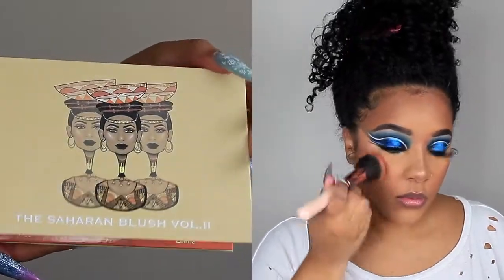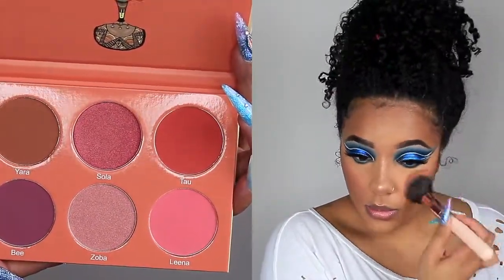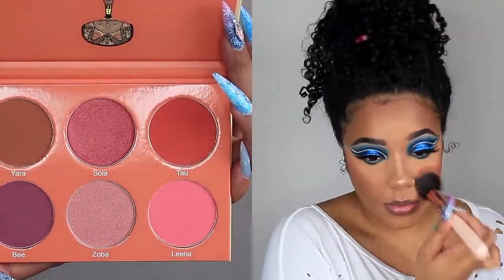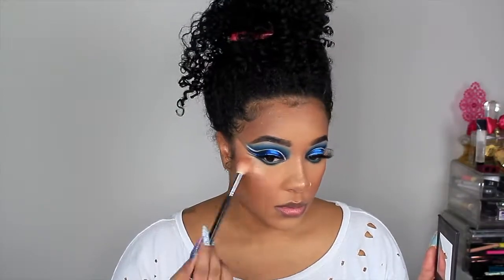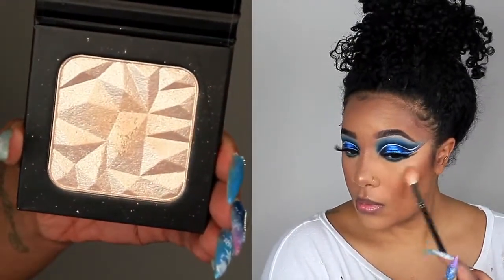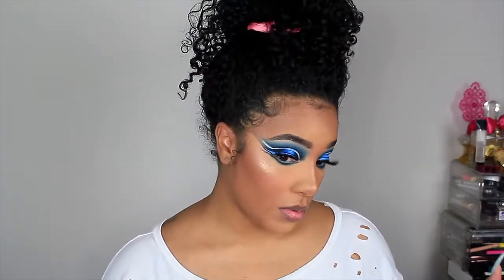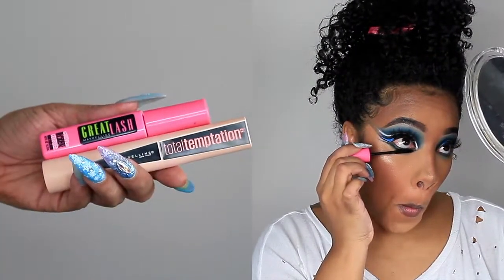Then for blush, I went in with this Juvia's Place. I believe it's called Tau, T-A-U. That's the blush that I use. It's that red one in the corner. And I just added a tiny bit to my cheeks. Then for highlight, I'm going with the BYL Cosmetics highlighter in the shade Mother of Pearl. Really pearlescent, perfect for brown skin, ma'am.